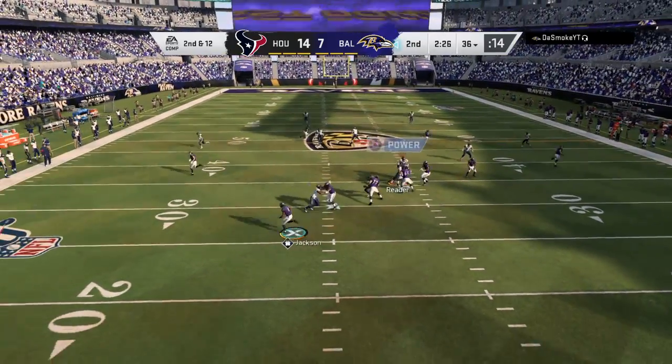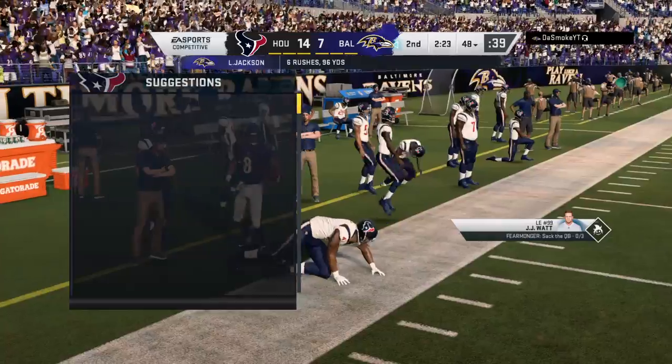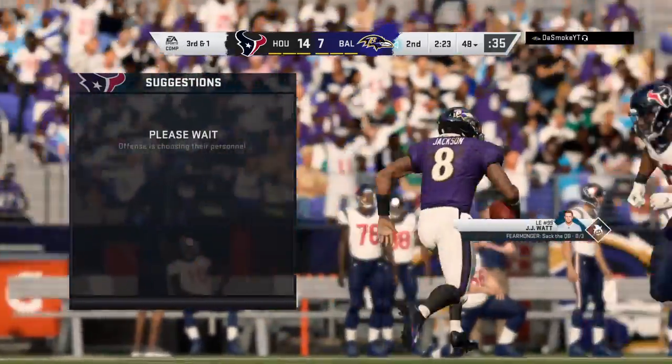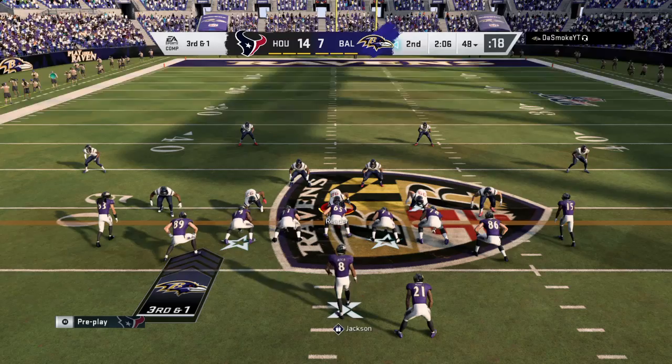On 2nd and 12, Jackson being chased out left. He'll run it. Pretty nice gain on the scramble. Gets him 12 yards. Partner, as a quarterback, sometimes you just got to know when the clock has gone off in your head, it's time to go. Tuck it and get all you can.